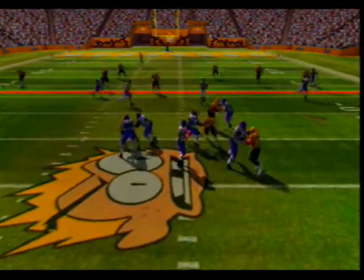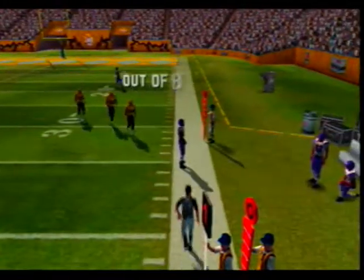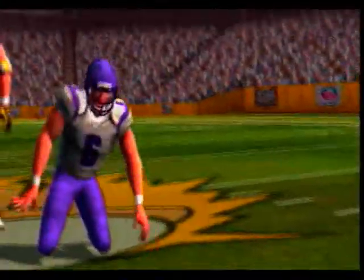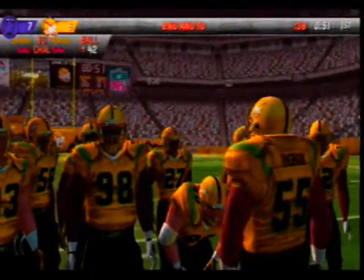Dimebacks in for this play. Throws it. They like to throw it to the sidelines in situations like that. The throw was just a little off. Scott was the one they were trying to get the ball to.